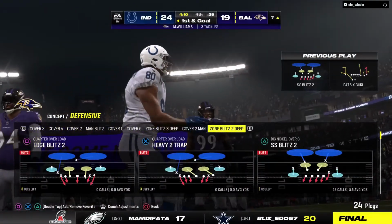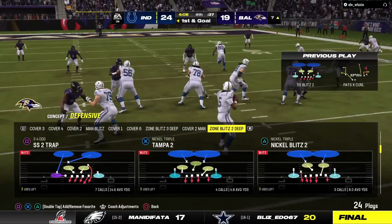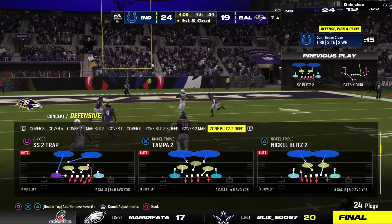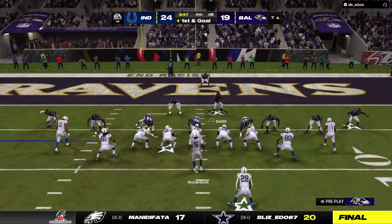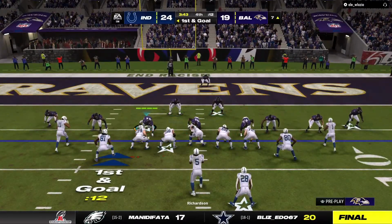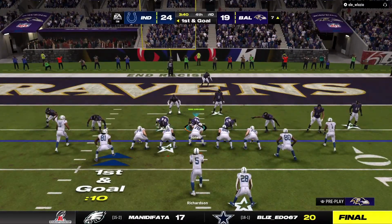And that certainly appears to be a critical conversion right there, because not only do they keep the drive going, they take valuable time off the clock as well. They have to feel really good about that last completion. So 1st and goal, 6 points here would go a long way toward wrapping this one up.